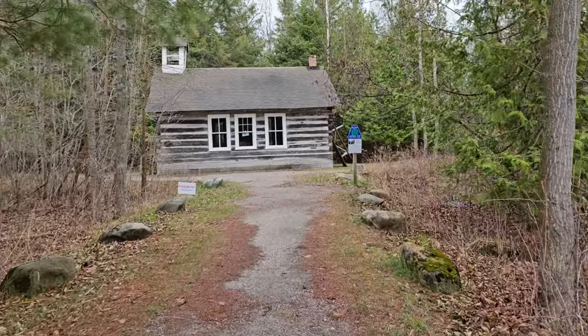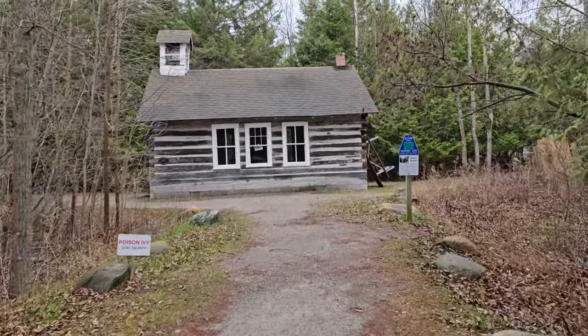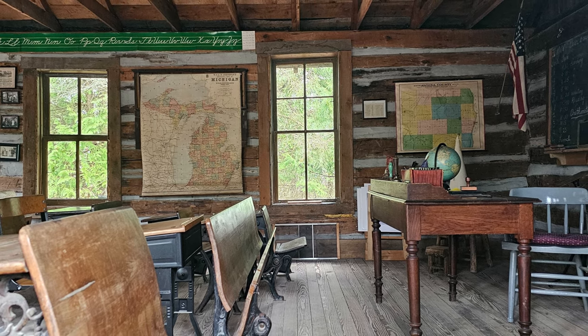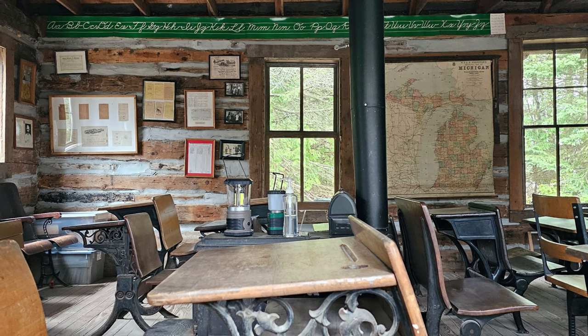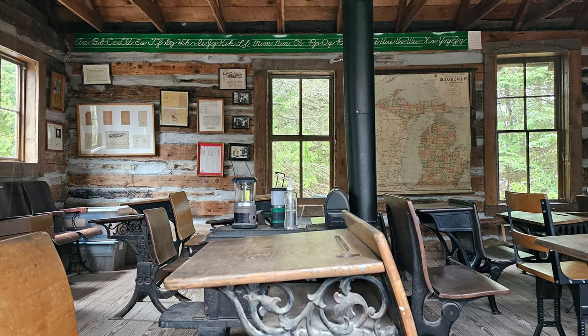The Alcona County Historical Society also oversees the Old Bailey Schoolhouse on the lighthouse grounds. The one-room schoolhouse originally operated near Mikado, Michigan from 1907 to 1941. Today, visitors can view the original classroom filled with artifacts from past generations.